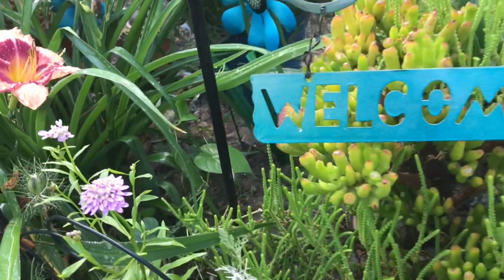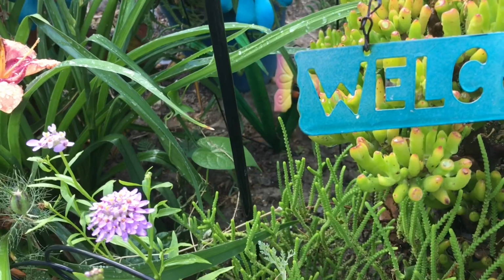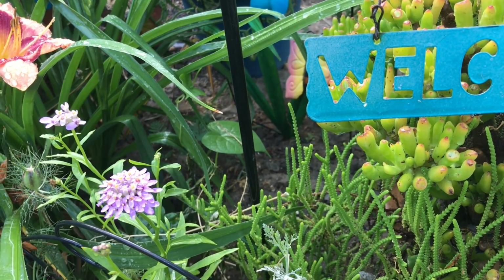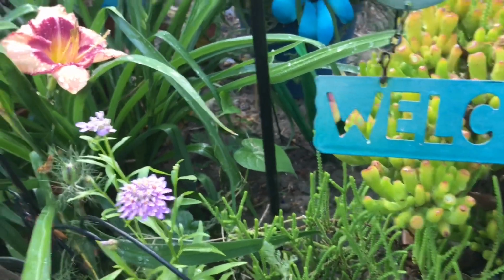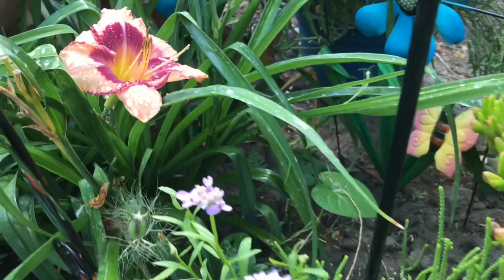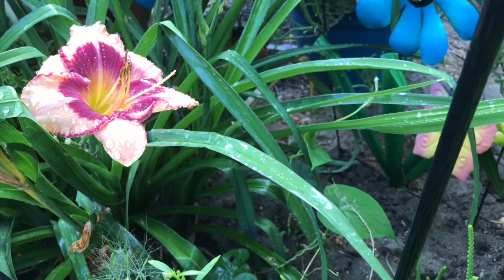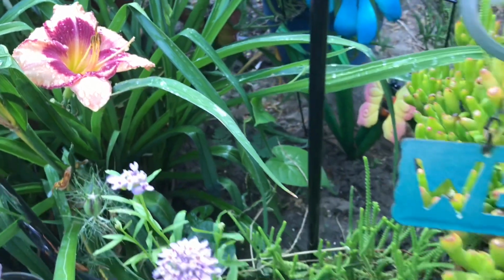Look, a new flower has bloomed. That's the best part of being in the garden. There's always something new and fresh that we've never seen before. And of course, my beautiful daylilies, always so beautiful and rewarding. Love them so.